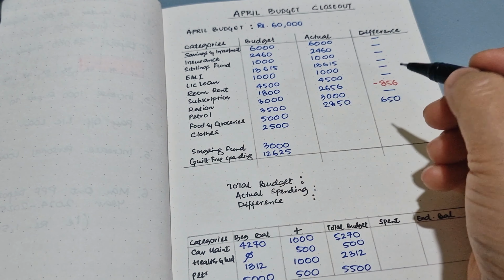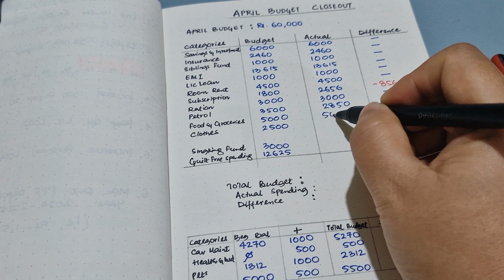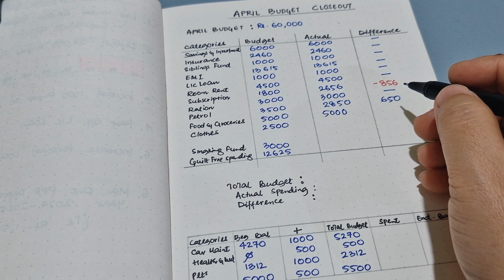For food and groceries, I budgeted 5,000, and surprisingly, I spent exactly 5,000 rupees on it. There was not even 1 rupee here and there.